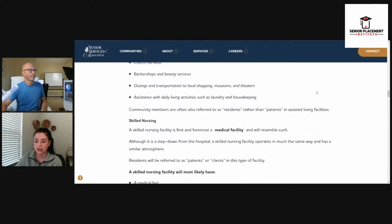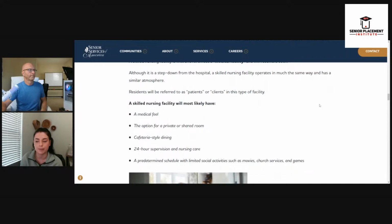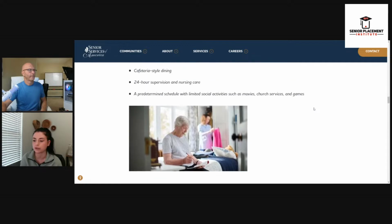And then skilled nursing, again, medical feel, cafeteria style dining, think hospital. You can have a private or a shared room. Usually, like Matt said, they are shared. And then they give that 24-hour care, and they can almost do anything. Some skilled nursing can even do trachs. They can do a lot of stuff that assisted living would never be able to do. All these terms, ileostomy bags, you can look all these things up, or if you become a referral agent, we teach you that in the Senior Placement Institute. But a lot of medical stuff in skilled nursing. Or if they just cannot transfer in and out of bed, that would be something skilled nursing can do.